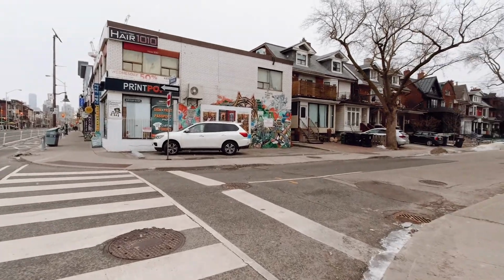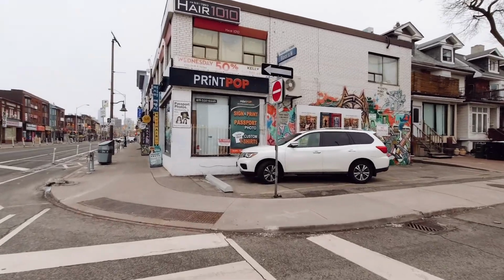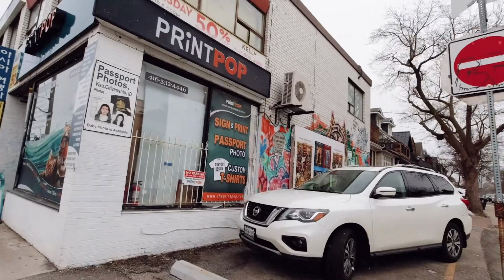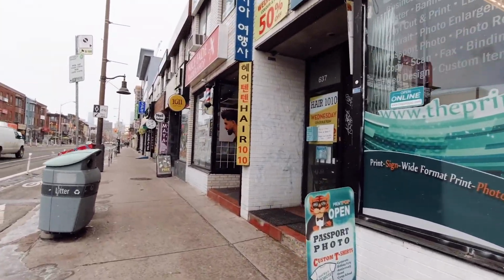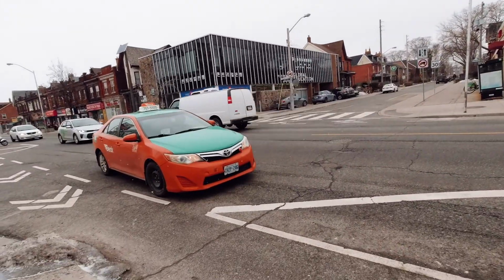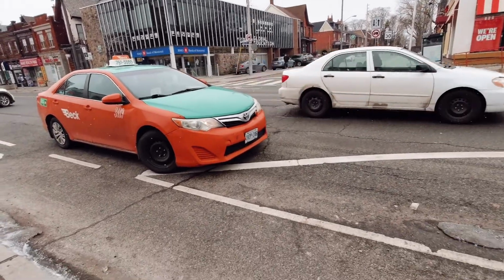So I did 2 shots. Let's see if it's possible to do a panoramic, since there's not a lot of cars on the street. If there's a lot of cars on the street, then you can't do a panoramic because the cars will be cut off. And these are the Toronto taxis currently.